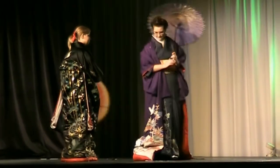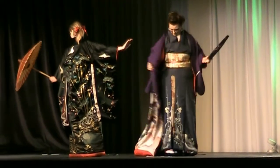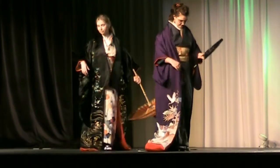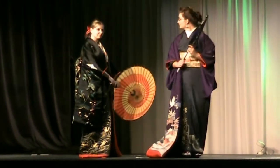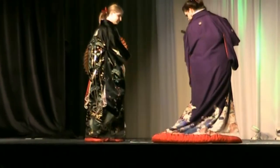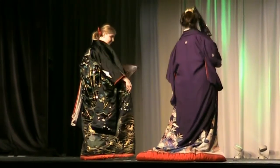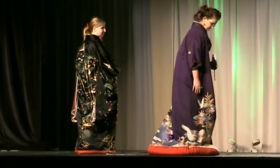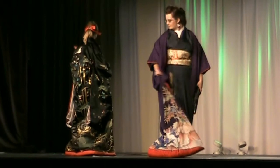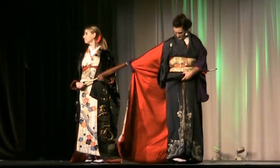Both of the ladies are wearing uchikake, which are basically showy overcoats. They were meant to be worn as a show of status for wealthy women. All of their uchikake feature a motif known as shochikubai, or the three friends of winter: pine boughs, bamboo leaves, and plum blossoms. And underneath, all of their kimonos feature plum blossoms as well, which are wintry motifs.